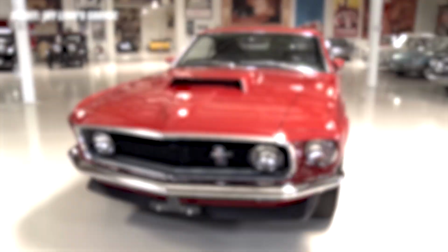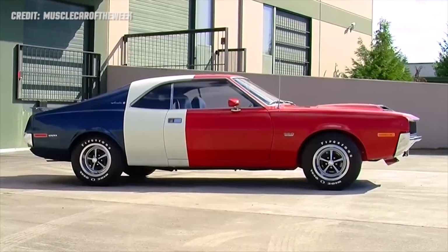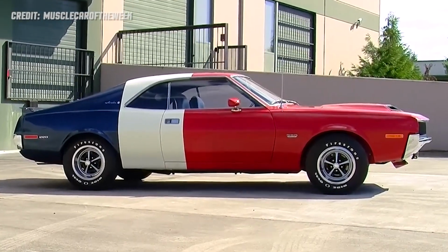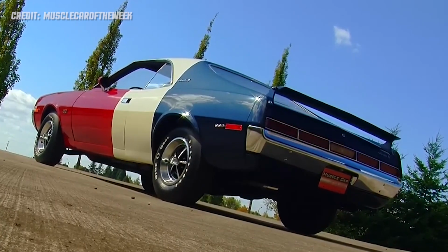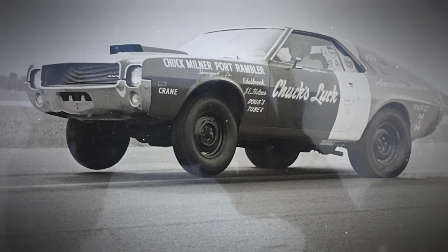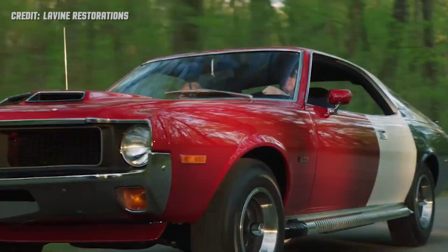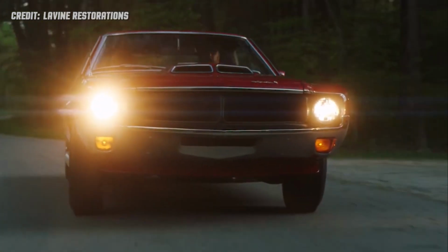And now for the bonus, the 1969 AMC AMX Red, White, and Blue. Draped in a symbolic red, white, and blue paint scheme, this 1969 AMC AMX makes one proud to be an American. AMC's AMX platform carved a niche for itself in drag racing throughout the late 1960s and 1970s. With estimates suggesting only 50 were ever built, these AMXs are incredibly rare.